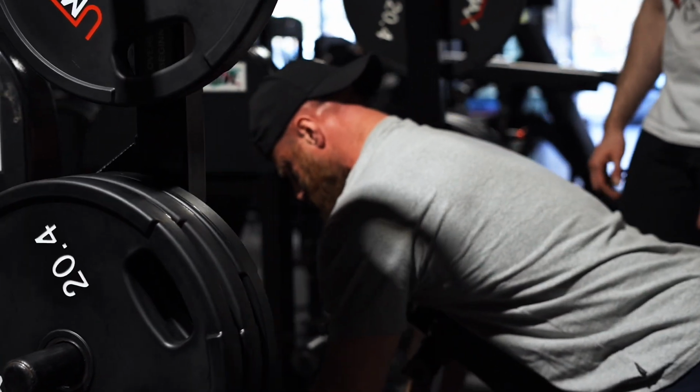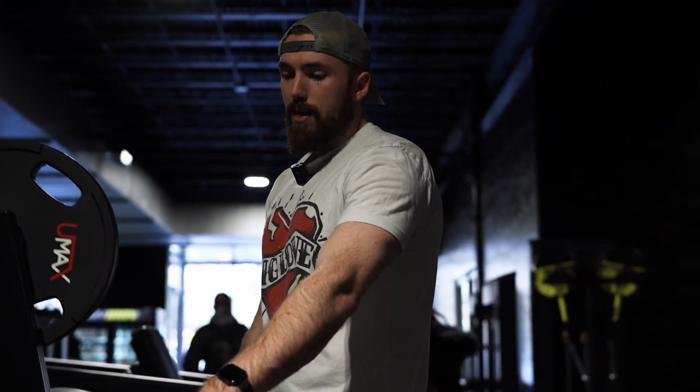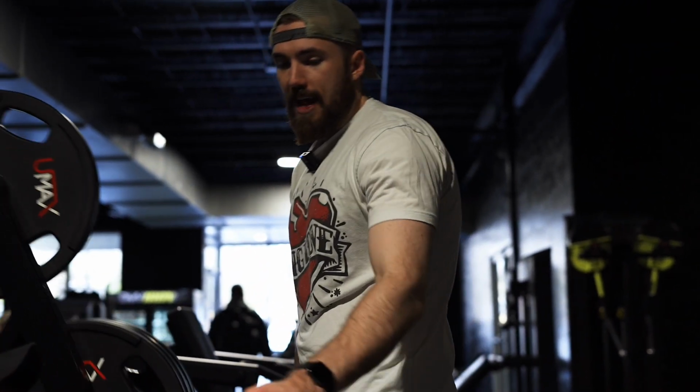So you'll see here too, Joey's not overly flexing or overly extending. So his chest isn't really coming off the pad, and he's not arching over like a cat.